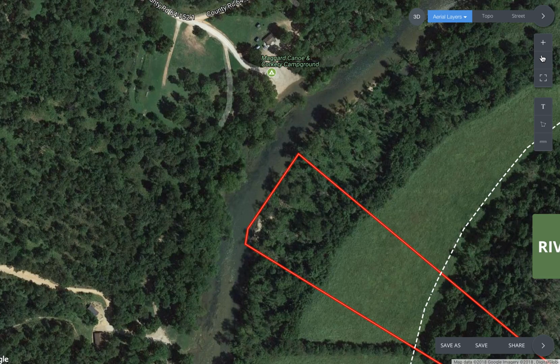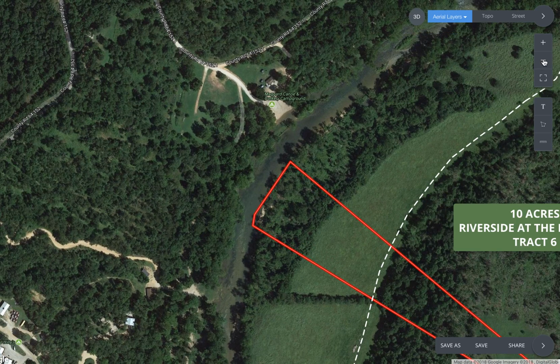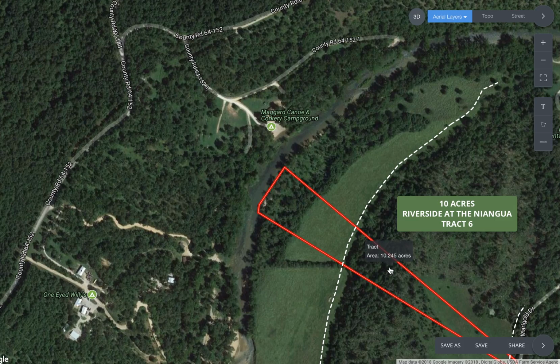We've reduced the price on all these tracts. It was logged. It had some old oak trees that basically were past the maturity point and were on the decline.